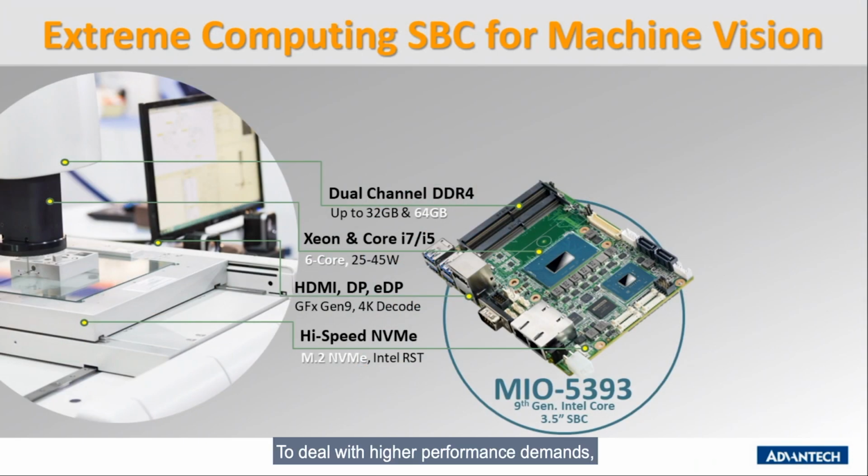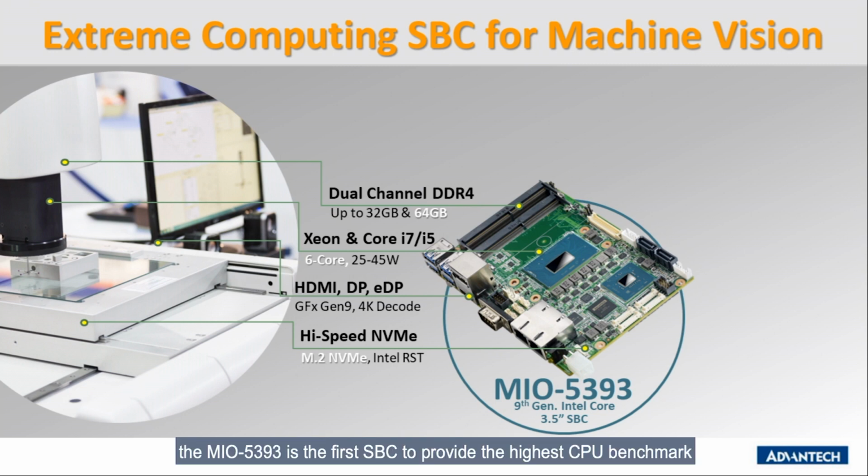To deal with higher performance demands, the ML5393 is the first SBC to provide the highest CPU benchmark of over 10,000, with 150% performance compared with the previous generation, based on the 9th generation Intel Core platform with Xeon and i7, i5 CPUs.